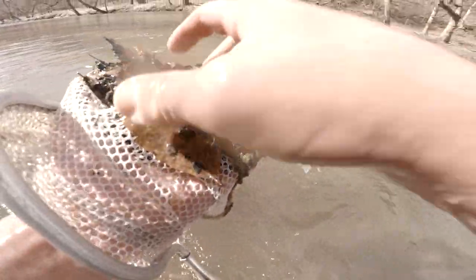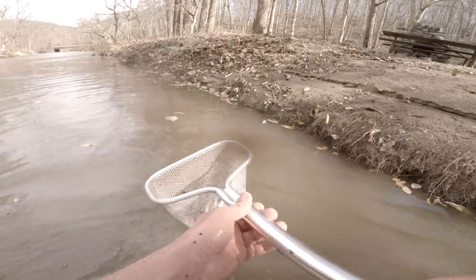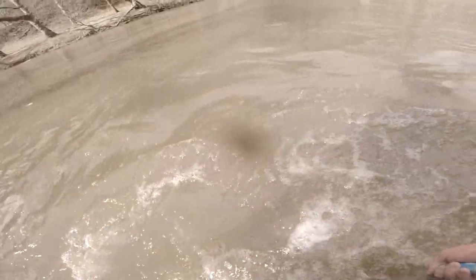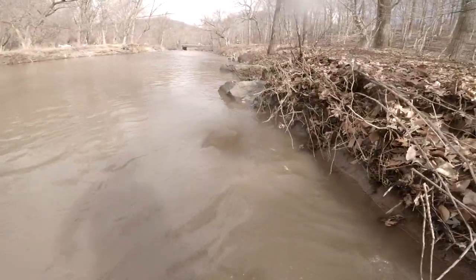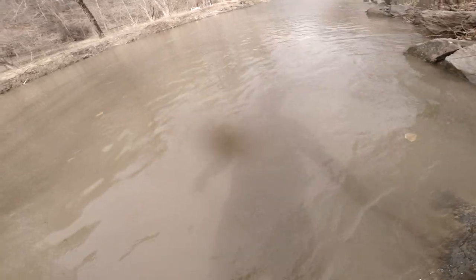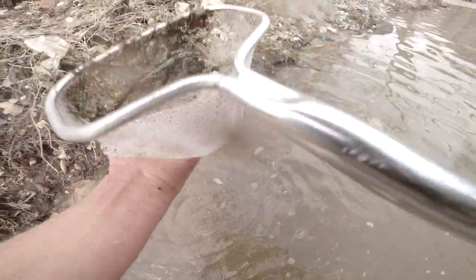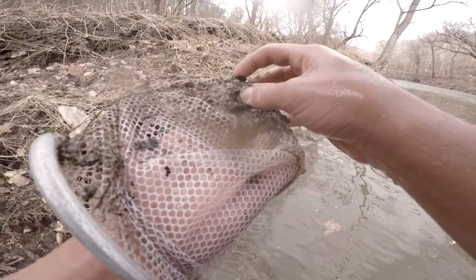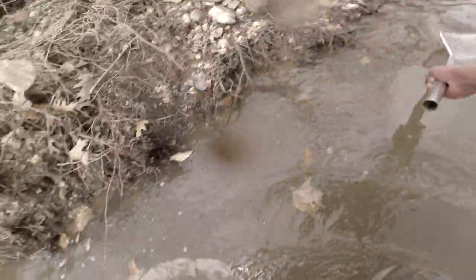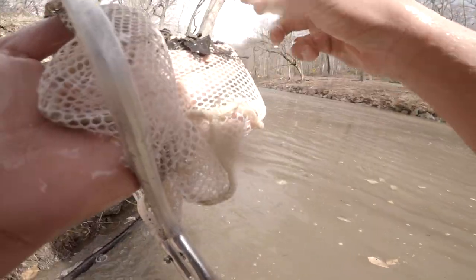Oh shoot, no, I got a sunfish. Ah, darn. Oh, that was close. Shiners. Yeah, all shiners. We don't have any sand fins, I'm thinking, in this creek. Shiner.